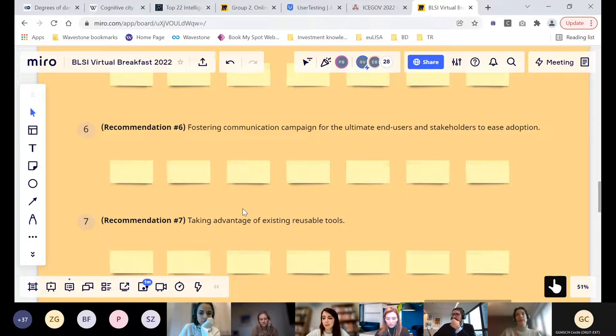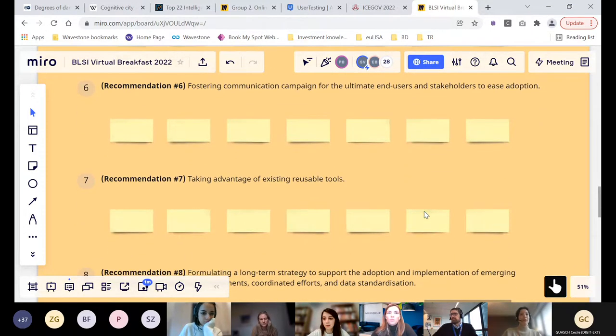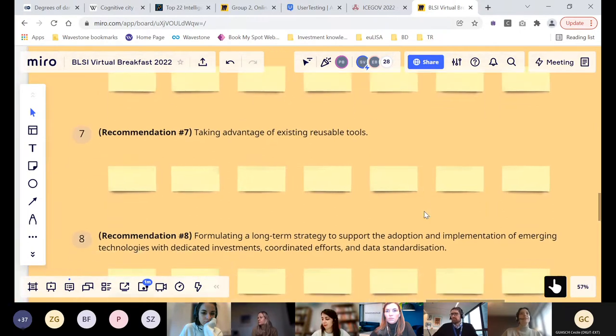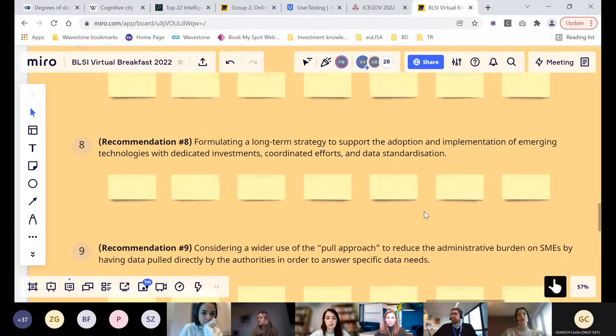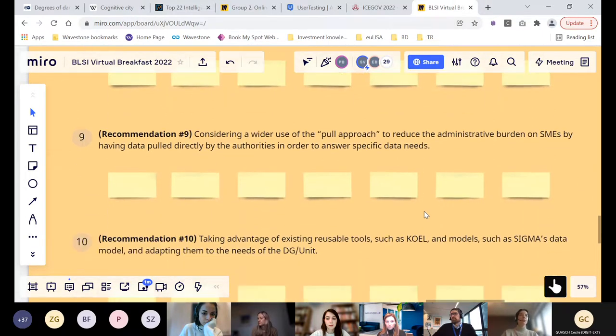Fostering communication campaigns for the ultimate end users and stakeholders to ease the adoption for them as well. It also has to be easy to use, not only for us, the regulatory parties, but also the parties that want to report the data. The seventh recommendation, taking advantage of existing tools. The eighth, formulating a long-term strategy to support the adoption and implementation of emerging technologies with dedicated investments, efforts, and the data standardization we've mentioned before.